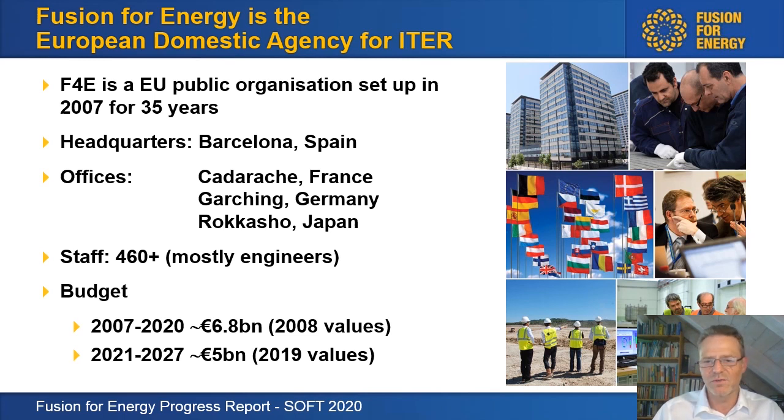This is the location that was initially planned for ITER in Japan. Our staff is about 460, mostly engineers, and we have used a budget from the beginning to 2020 of 6.8 billion. And we are in the process of receiving the EU approval for a budget from 21 to 27 of another 5 billion. And this is mainly for the ITER project.